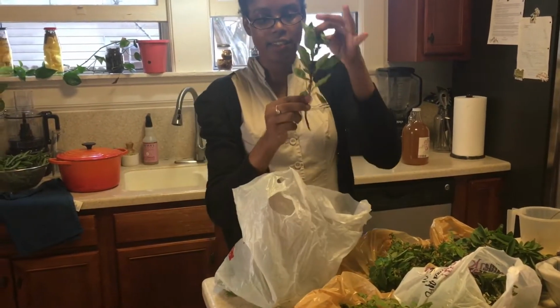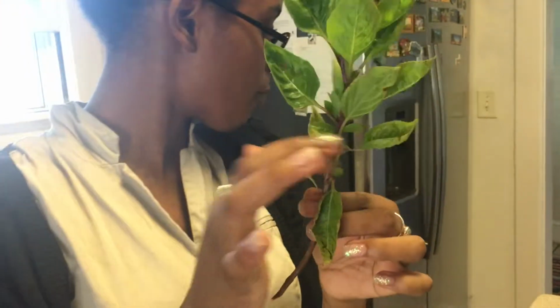This is Thai basil. Thai basil is identified by that nice purple line. Oh yeah, it is. The leaves are really similar to Italian basil, but you can tell it's Thai basil by this nice purple line.